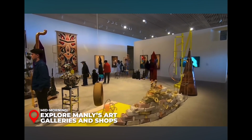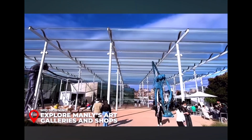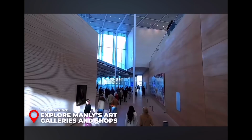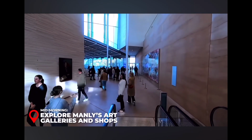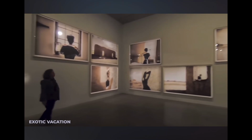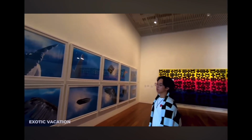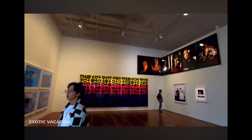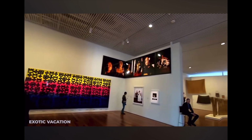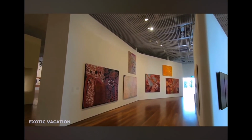Explore Manly's art galleries and shops. After enjoying a delightful breakfast, take the opportunity to immerse yourself in the artistic and shopping scene of Manly. Begin your cultural exploration at the Manly Art Gallery and Museum. Situated a short stroll from the beach, this gallery, established in 1930, is one of New South Wales' first metropolitan-based regional galleries and has a long-standing tradition of supporting local arts.